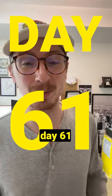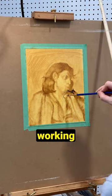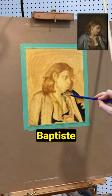Welcome back to day 61 of painting every day until I'm able to make a master copy. Let's get painting. Today I'm working on Head of a Young Boy by Jean-Baptiste Creuse.